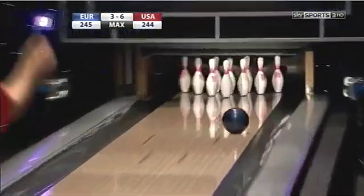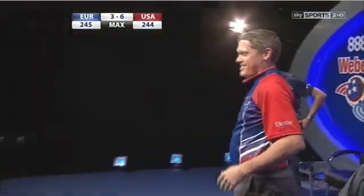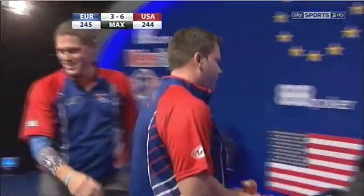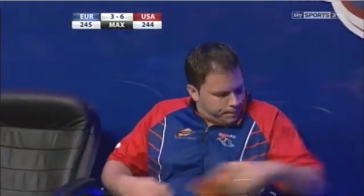So Team USA under a little bit of pressure. Bill O'Neill looking for 10. Great looking shot, well done Bill. And that will please him and Captain Chris Barnes. They really couldn't afford not to strike there, they would have fallen further behind. Still nothing in it, just the 1 pin at the moment.